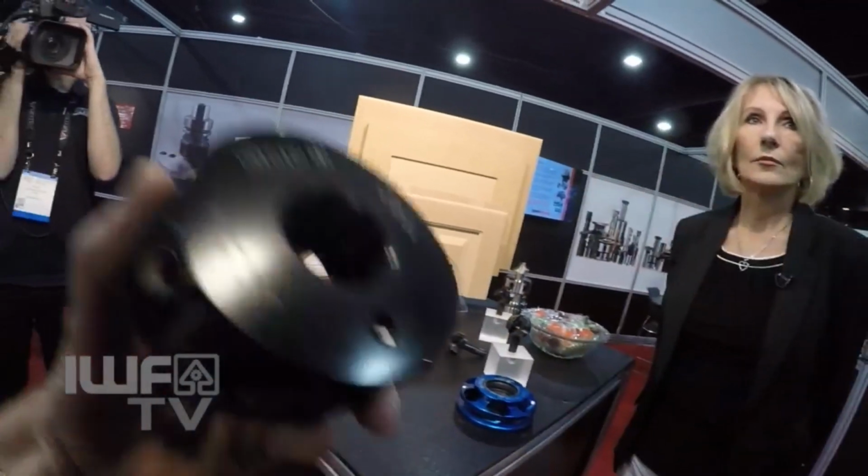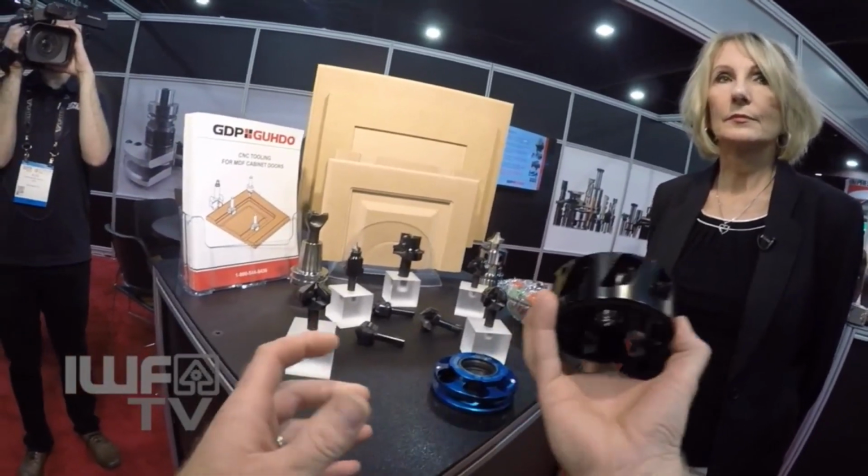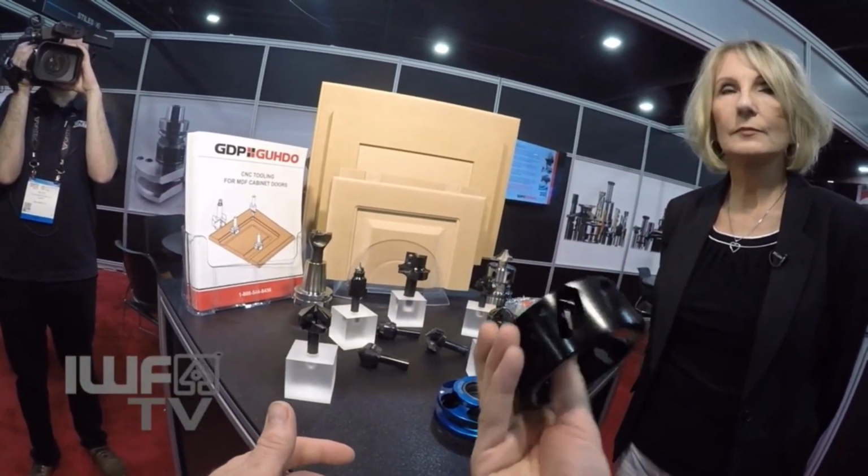So now, as the bit cuts, this sucks up all of the dust, and in the end, we just have parts. We blow the spoil board off. We put the new sheet on. So 5, 10, 15 minutes is saved every single sheet. So we have 2 of these heads and we love it.